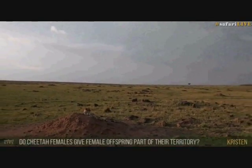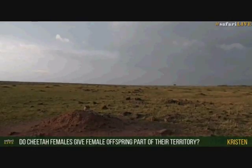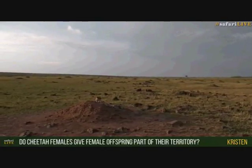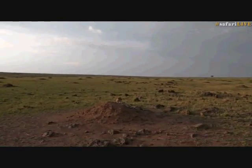Kristen's wondering, do female cheetah sequester a section of their territory like female leopards do? They do not, Kristen, no. Cheetah don't have as strict territories as lions and leopards. They have home ranges, and they're much, much bigger. And there's a couple of different reasons for this.